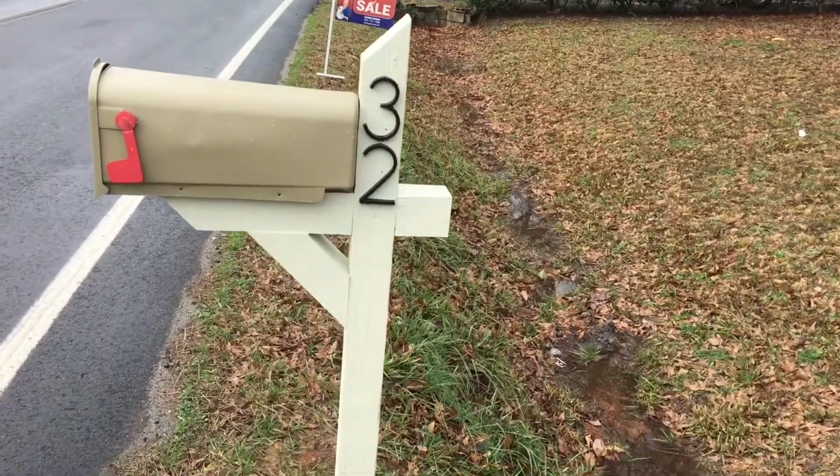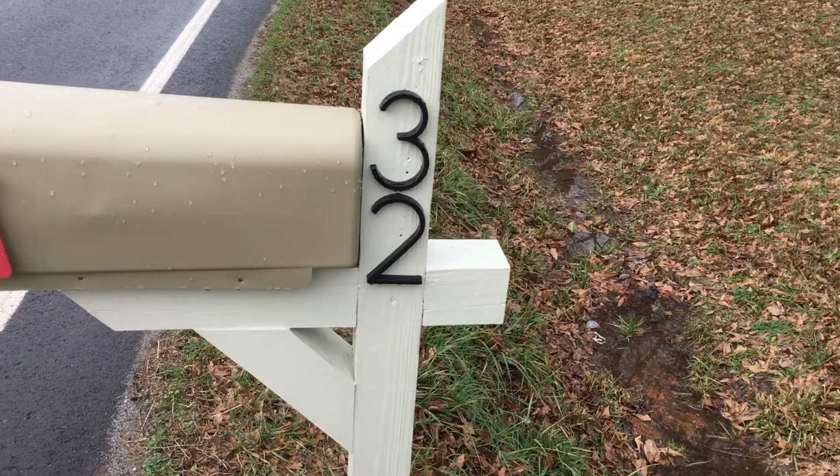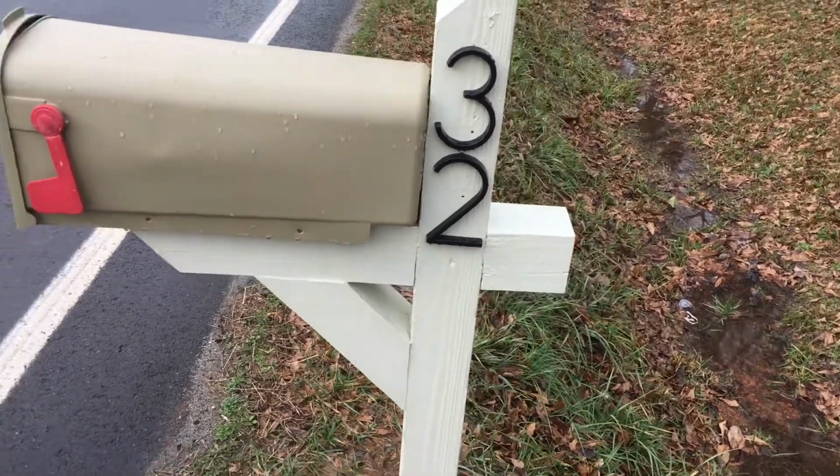So another thing on our list is just making sure your house numbers are nice and visible. And we put some nice bronze colors on this and painted the mailbox just to make it stand out a little more.